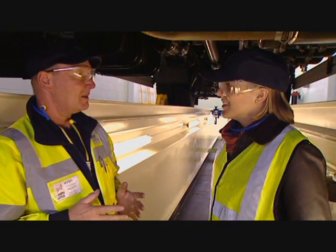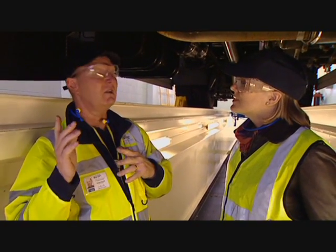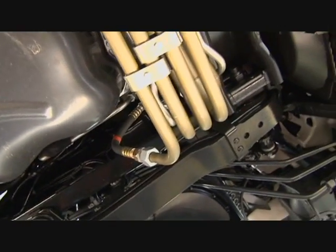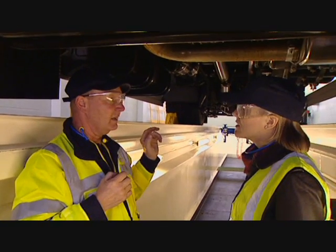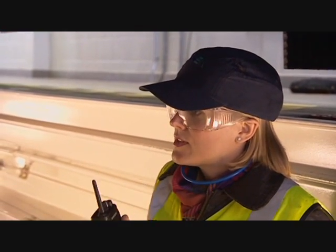Right, now we've got a bit of peace and quiet. We had the engine running for a few moments there, so that will have given a chance for any oil leaks or fuel leaks to show themselves. So we have a quick look around to make sure that there's nothing running from the engine, no serious oil or fuel leaks. And also while the engine was running, it gave us a chance to check the exhaust system for excessive noise.